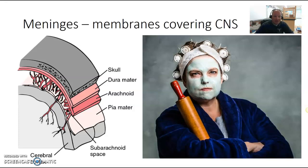So here are the meninges layers, and if you notice, they all end in the word mater. Now mater is a word you don't use very often unless I change it for you, like maternal, maternity leave, maternal instincts. Mater is mother. There are 3 coatings of your meninges, and they're all something mother, something mother, something mother. So look at this mama right here. We're going to start with the outside one.